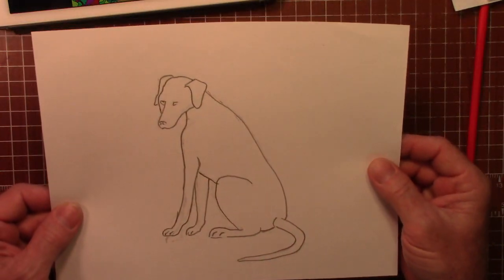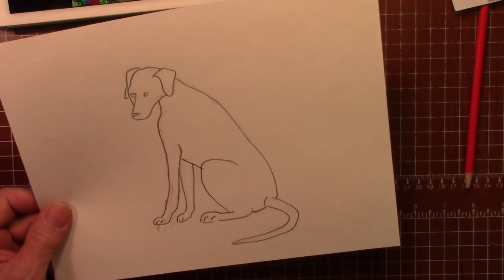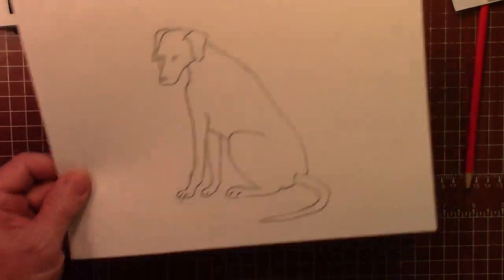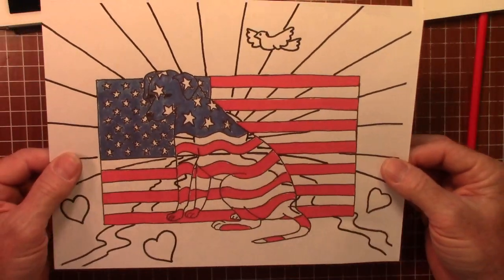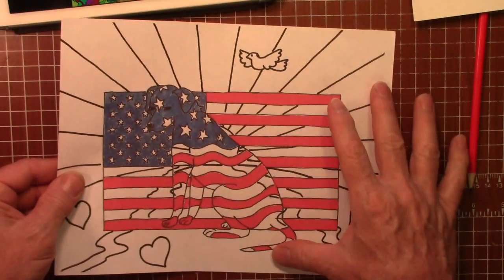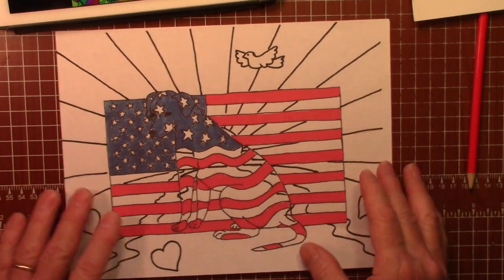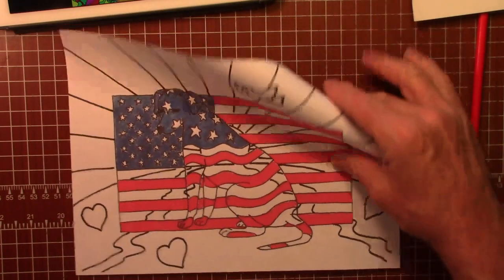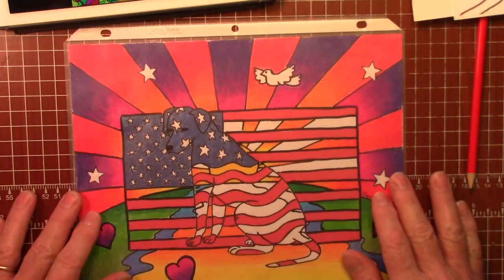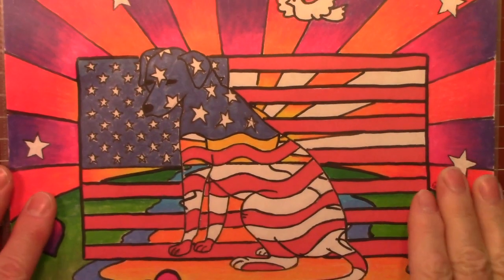Here we go. I did a dog like this, and then I superimposed an American flag over it, and then I colored it in. And then after I did that, I drew a Peter Max style background back here. Doesn't look too impressive yet, but then I did the coloring. Now remember, I'm much older than you, and I spent a lot more time on it than you might. But here's my other one. My Peter Max style picture here.